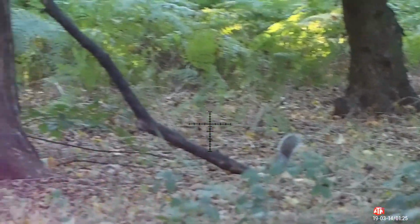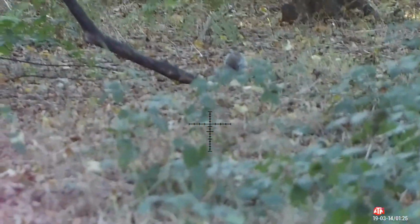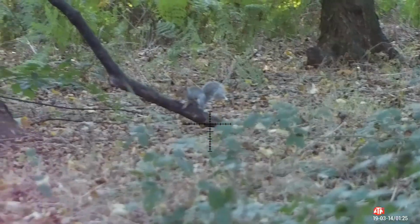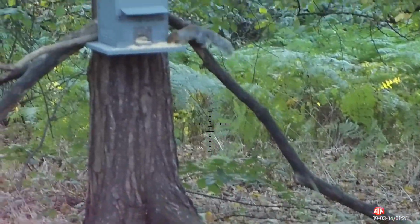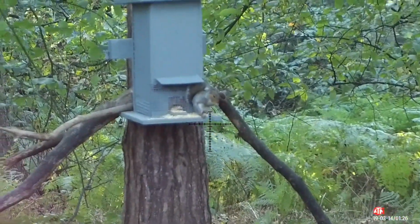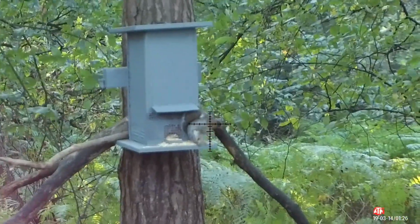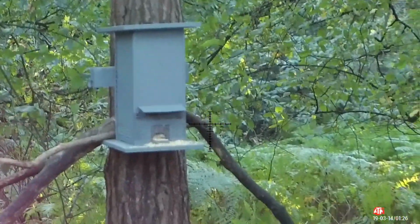Now, the beauty about this new hide is I've got more viewing points. I can see a lot better. I can see squirrels approaching now. So that hard work's paid off for a number of reasons, really. I see this one come from the right. So I'm ready, well in advance. And this looks like either one of last year's late youngsters or this year's youngsters.